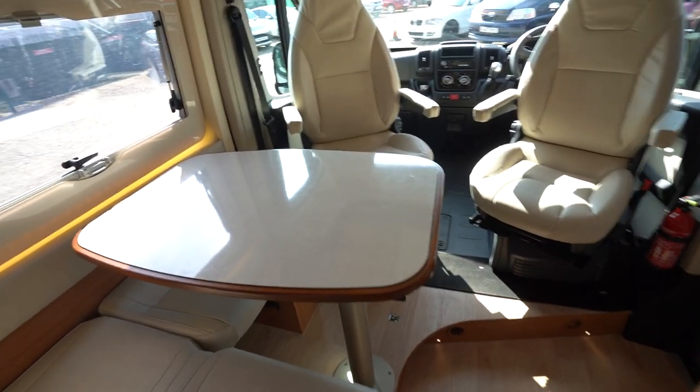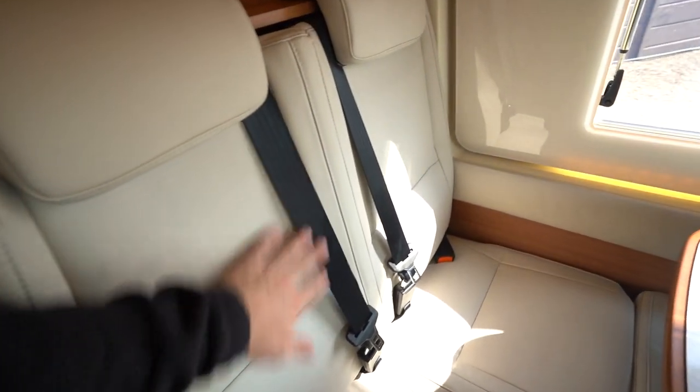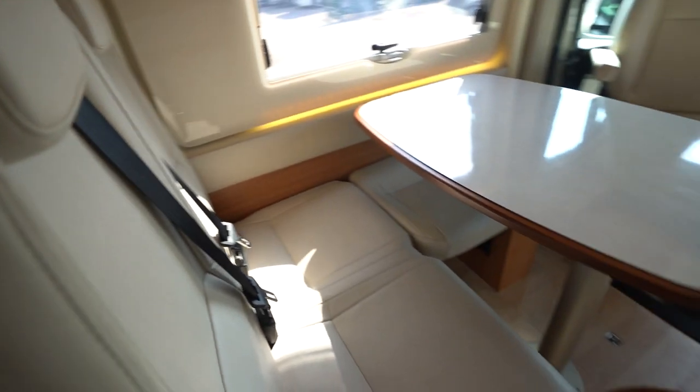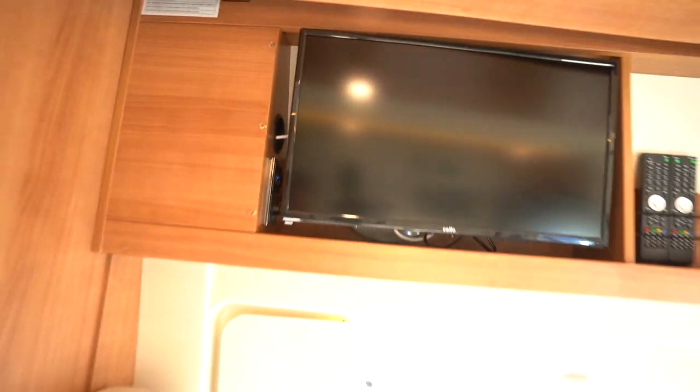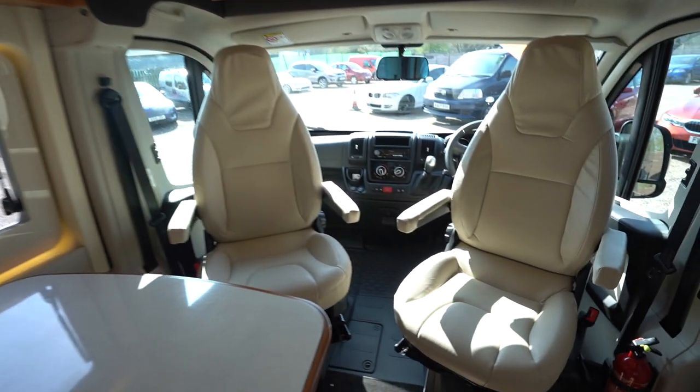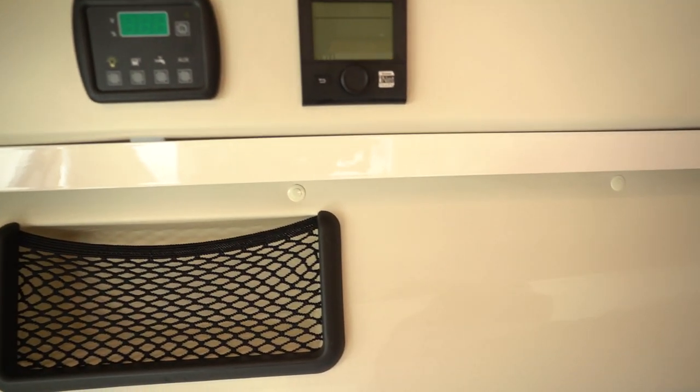Into the main lounge, you've got an L-shaped seating area with leather-type material, also two additional seat belts, and you've got your table and your swivel seats as well. You've got a nice big flat-screen TV up here. Then up here's your control panel. You've got Truma heating system as well on board.